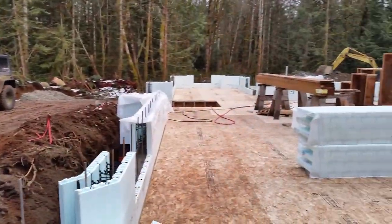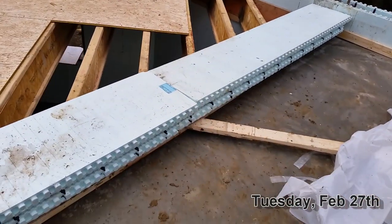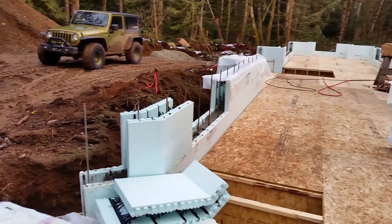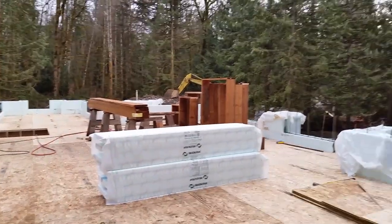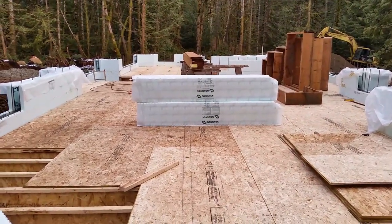Alrighty, so floor is on, except for a couple pieces here. Poured a little bit of concrete today underneath these forms. It's just a little curb, but we're ready to start on the ICFs again. Got a few up. Got the bucks mostly built there for all the windows. Got to build the ones for the doors yet, but we're getting there. Nice to see some styrofoam start going up again here. Starting to get exciting.